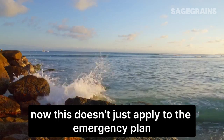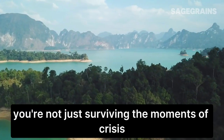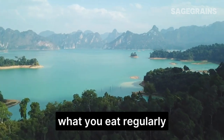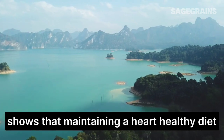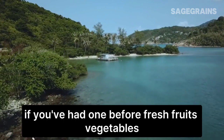Now, this doesn't just apply to the emergency plan, though. It applies to your heart health every day. You're not just surviving the moments of crisis, you're actively preparing your heart for life's challenges. Think about your diet, what you eat regularly. Research published in the journal Circulation shows that maintaining a heart-healthy diet doesn't just reduce your risk of heart attacks, it can actually improve outcomes if you've had one before.